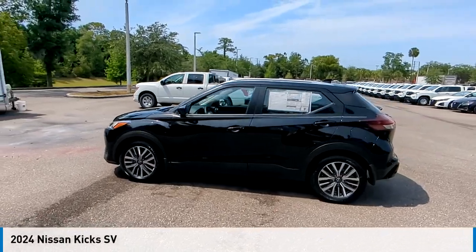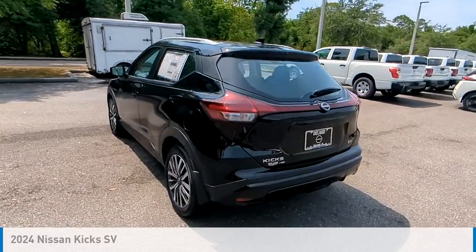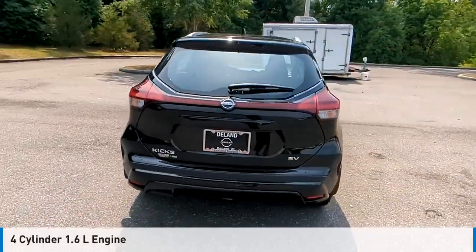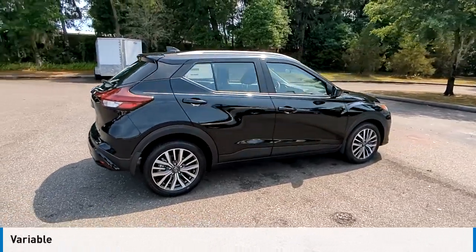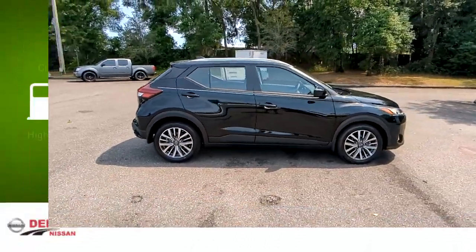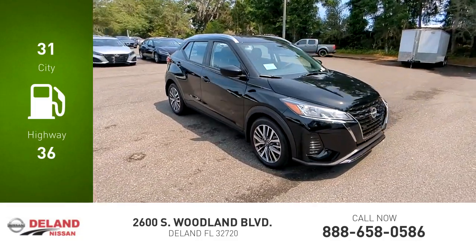We are pleased to show you the 2024 Kicks. This vehicle is powered by a front-wheel drive, four-cylinder, 1.6-liter engine, and comes with a continuously variable transmission. Great fuel efficiency saves you money by requiring fewer trips to the gas station.